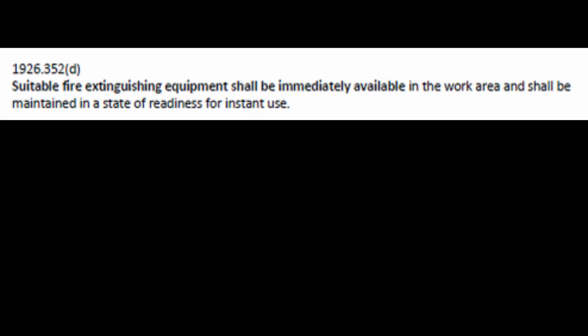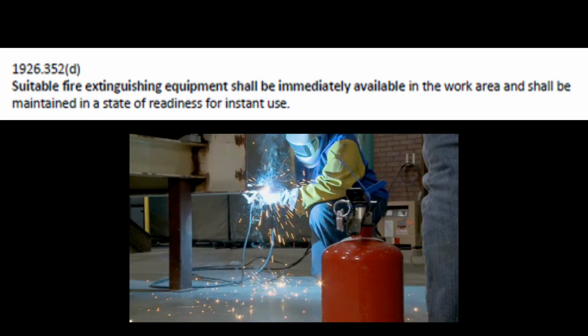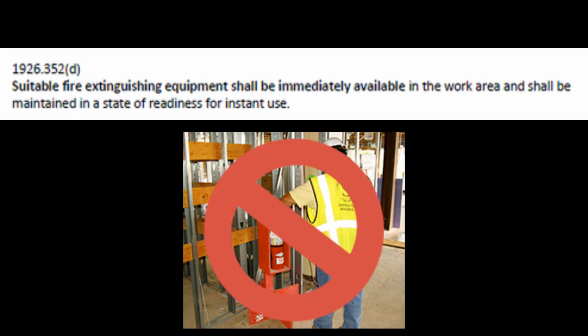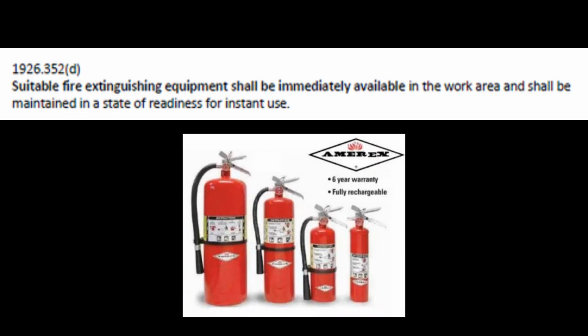1926.352(d): Suitable fire extinguishing equipment shall be immediately available in the work area and shall be maintained in a state of readiness for instant use. You, as an employer, need to have the right fire extinguisher. That does not mean look over at the GC's fire extinguisher and go grab theirs. No, that is the GC's fire extinguisher for compliance with building code, regulation, and construction requirements. That is not your task fire extinguisher. Go get another fire extinguisher.